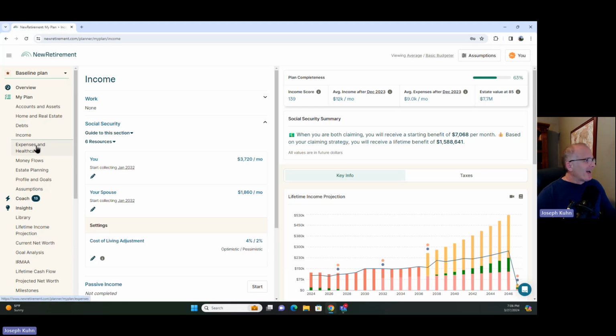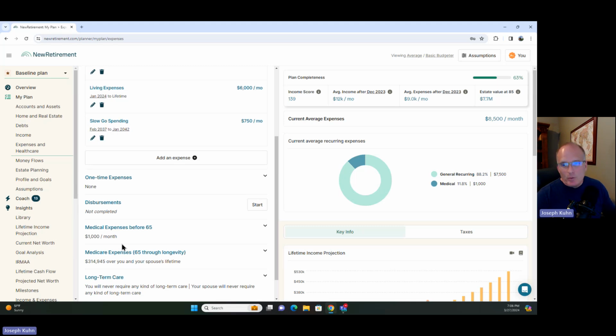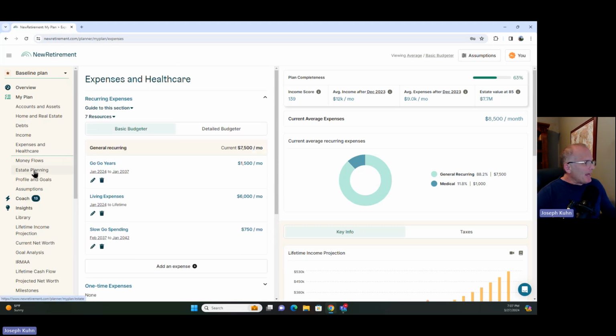Okay. And I tried to make this simple. Expenses, recurring expenses. I have their living expenses, $6,000 a month. Go-go spending, $1,500 a month, and then slow-go spending, $750 a month. And these are two different time periods. I think I may have go-go till 75. Yeah, so till 75, and this is 75 to 80, and then those expenses drop off. And for simplicity, I did not put in any one-time expenses. You can do that. It makes it more complex and much more useful to use this software when you're buying a new car or something like that, replacing a roof, furnace, paying for a wedding, whatever it happens to be. Again, I'm trying to make it simple here. So that is their profile.